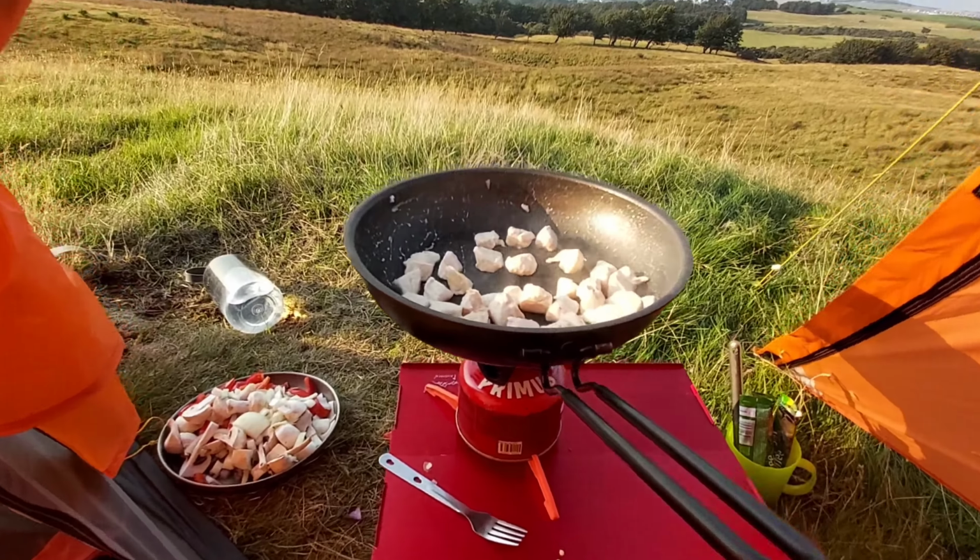So I treated myself to a new set of tongs. I got myself a new set of GSI tongs. But there we go, I'm going to tuck into that, enjoy being out.